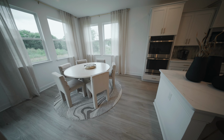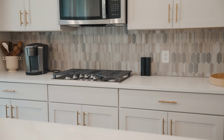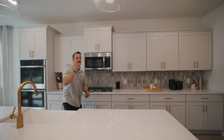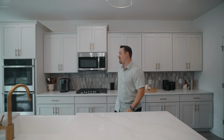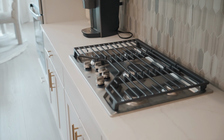You have your kitchen, dining room table kind of over here, and then back to some more kitchen countertop space right over here. I like cooking. I'm not the greatest, but I'm becoming better. And man, I would be out here meal prepping, being my own chef every single day. So if you love cooking, this is definitely a chef's dream kitchen.